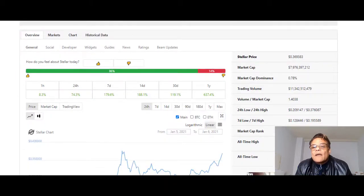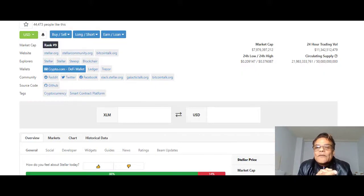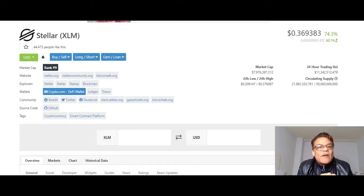Its all-time high was around 90 cents. I've seen 92, and then I've seen 80. CoinGecko is marking this at 87 cents. The coin itself in the last year has gone up basically 637%, or 63x. Boy, it would have been nice if you had gotten this coin at 3 cents. You would have done extremely well. Stellar has, I think, a very, very bright future. It's going to be interesting to see how it holds the ninth position in the top 10. But it's definitely a very solid and good investment.